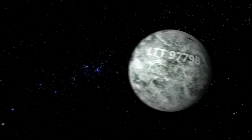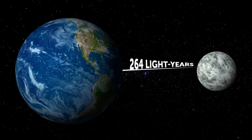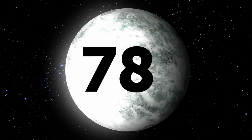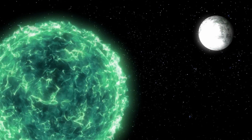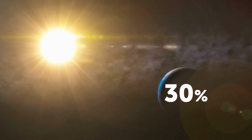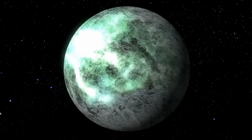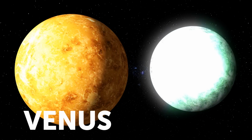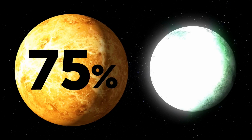This unusual world is located about 264 light-years away from our planet. And the most amazing thing about it is that it reflects approximately 80% of all the light its parent star sends its way. For comparison, Earth reflects a mere 30% of the light it gets from the Sun. The bizarre exoplanet is even more reflective than the shiniest planet in the solar system, Venus, which reflects around 75% of sunlight due to its thick clouds.